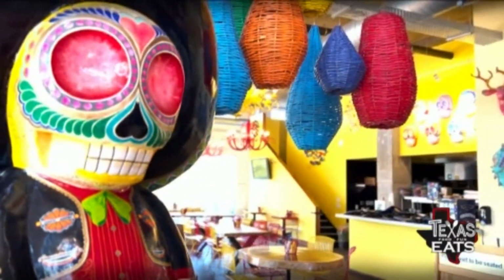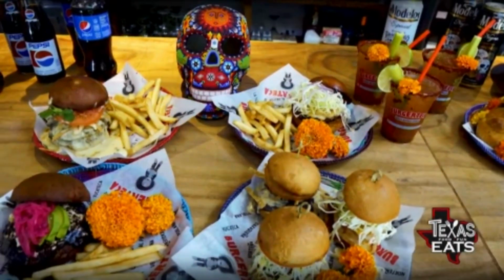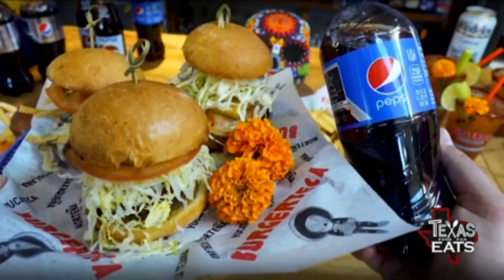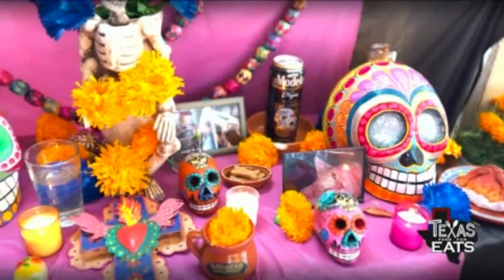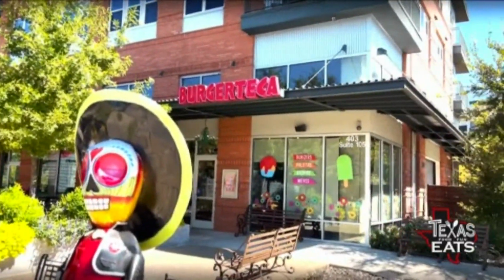This is it, y'all. Now, we're cruising to Southtown to the 210 for some burgers with a twist. Now we're here in Southtown in San Antonio to go inside of one of the most colorful restaurants in the city to see what award-winning chef Johnny Hernandez is serving up for food and drinks just in time for Dia de los Muertos. Let's go inside Burgerteca.